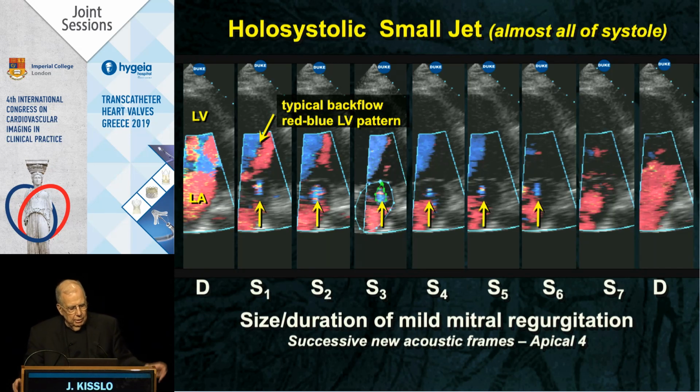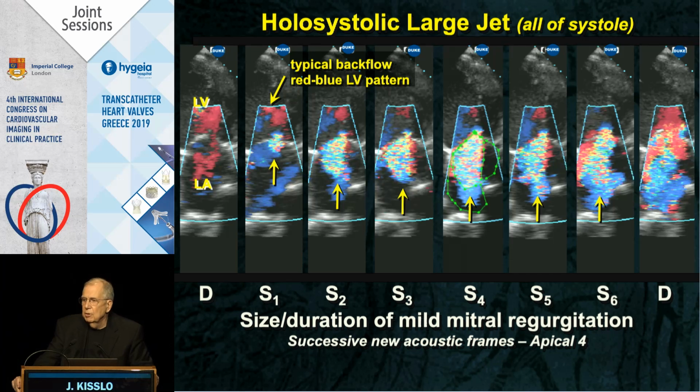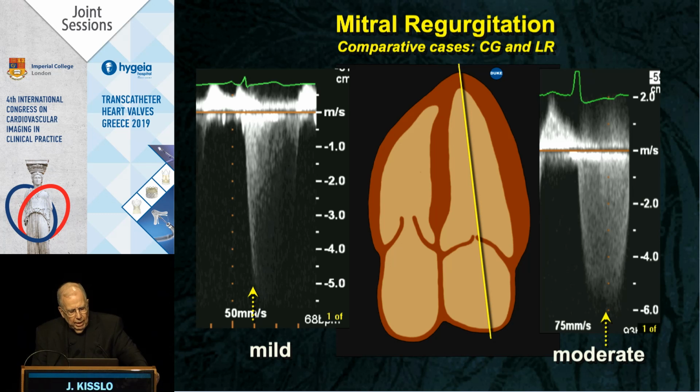Let's look at this. Here's mitral regurgitation throughout systole. It's not a lot, but it's throughout systole. Here's serial systolic frames in more severe mitral regurgitation. So time is of importance. Many of these individuals in fen-phen were called severe because the criteria was rather simple, not necessarily good. It was 20% jet area to the size of the left atrium. That's what qualified. Well, you can tell some of this by spectral Doppler.